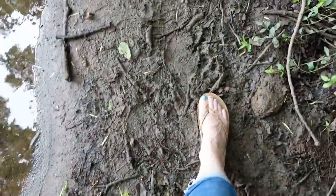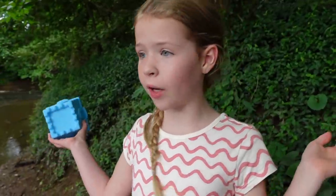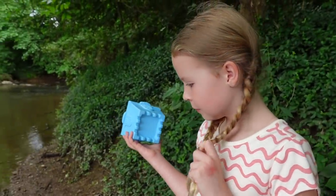Oh, I didn't wear the best shoes for this mud. This will be the best place because the fishes will come deeper and over here so that they will feel safer. So this would be a way better place to catch them. To catch some other fish? Yeah.